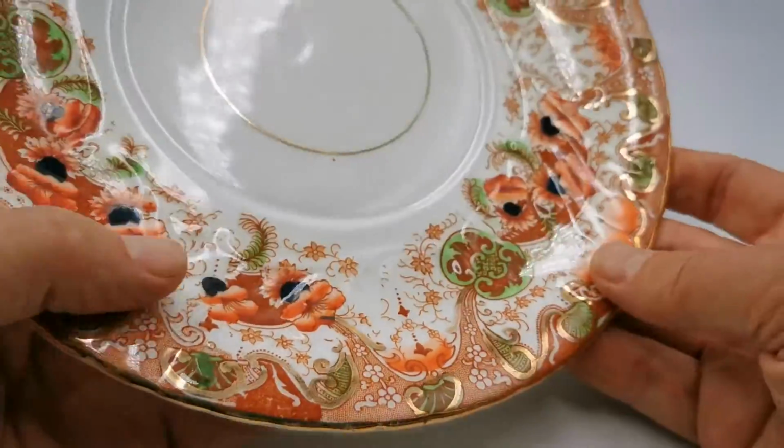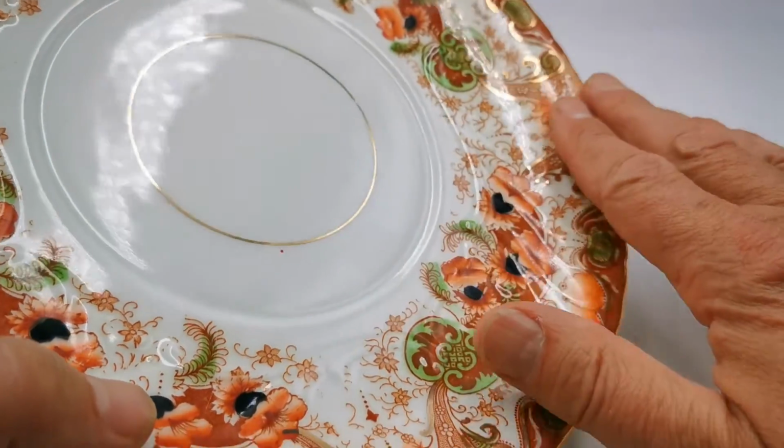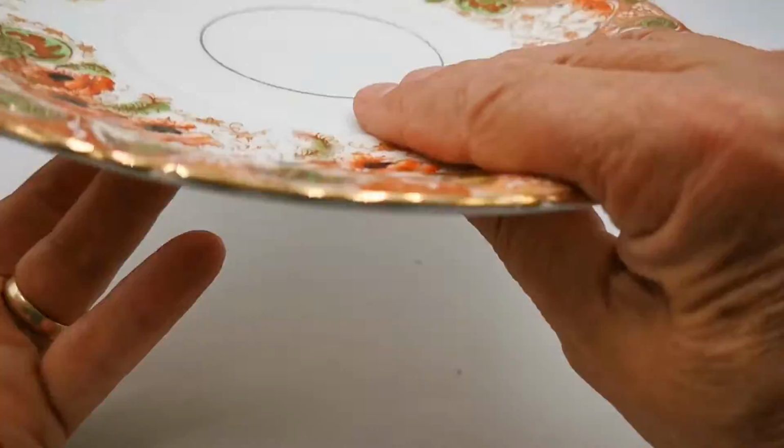Really nice bright thing. There's some moulding detail in here as well. It doesn't really follow the design, as is quite often the case, but you can just feel that, and it just adds to the general lovely feel of this plate.